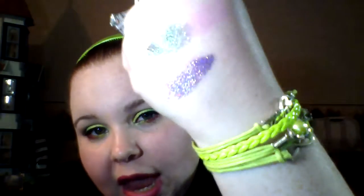This doesn't need to dry. It's not sticky, but it's not really going anywhere either. And it's like full coverage glitter. You can use it with a brush.